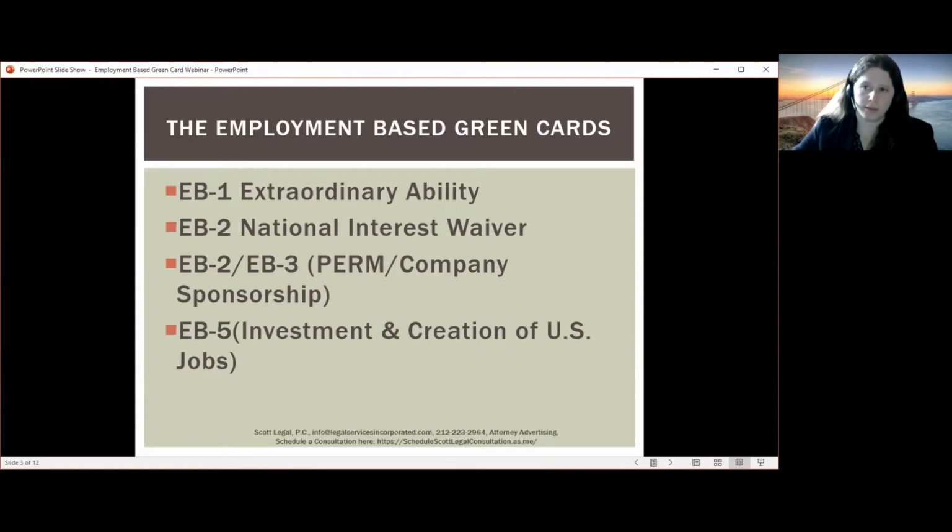Or more commonly, people will show it through meeting 3 criteria to prove that they have extraordinary ability. So this would be evidence of lesser but still significant nationally or internationally recognized prizes. So maybe there's no Pulitzer, but there's other very significant prizes within the industry that you can point to. If you have membership in associations in the field which demand outstanding achievements of their members. If there's published material about you in professional or major trade publications or major media.